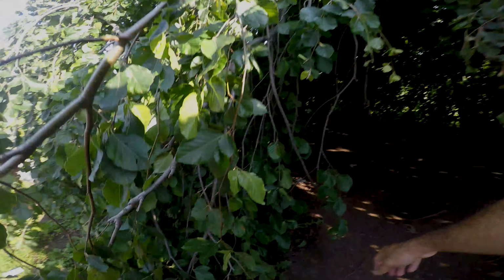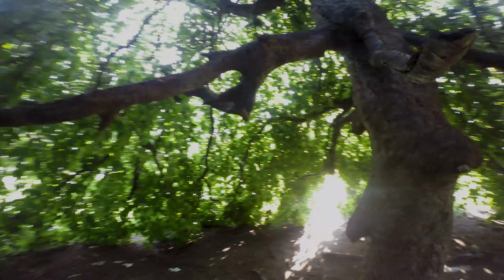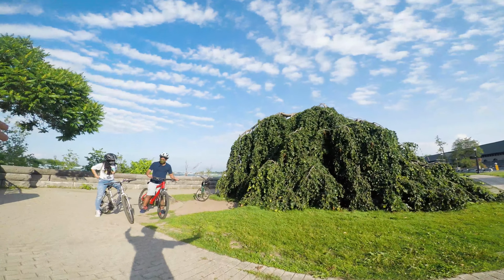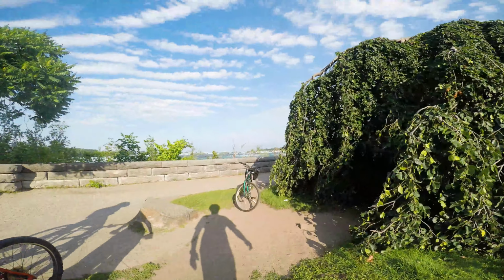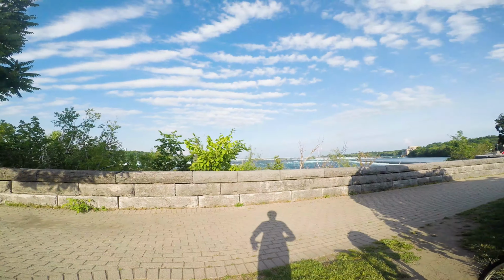Here there's a tree which is covered and made this as a canopy. Here is the view from outside. This tree makes a tent, makes a canopy, and you can go in from here. And it is just next to the Niagara River.